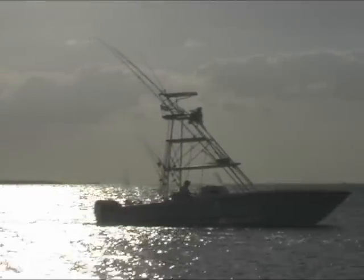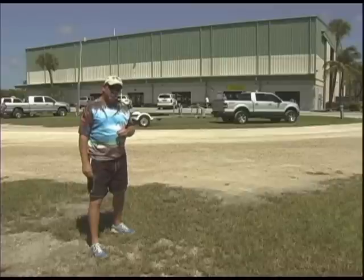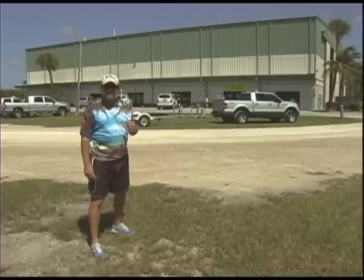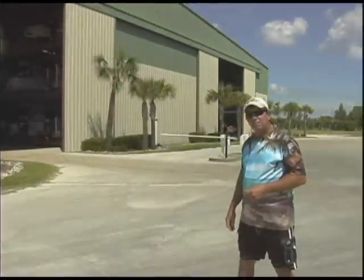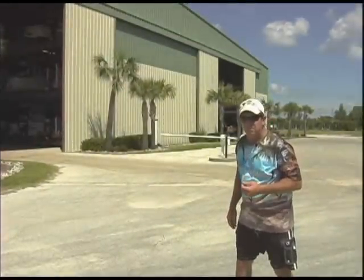If you're thinking about buying a boat but you don't have a place to keep it, we've got something just for you. Eyeland Marina right behind me is one of the most accommodating facilities in the entire county. People that are new to the area often wonder what these buildings are. Some people think they might be secret government buildings.